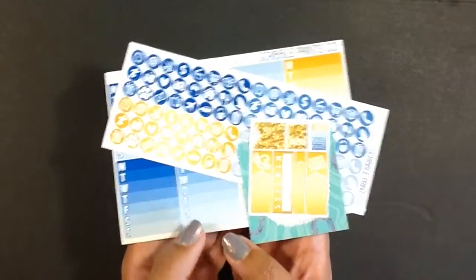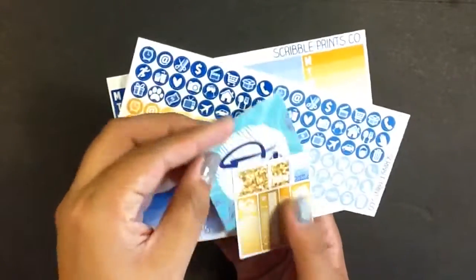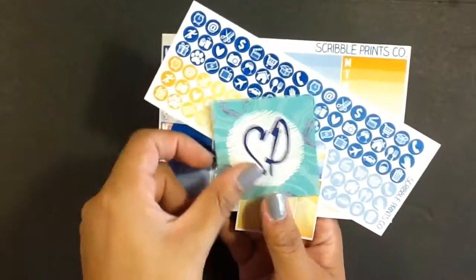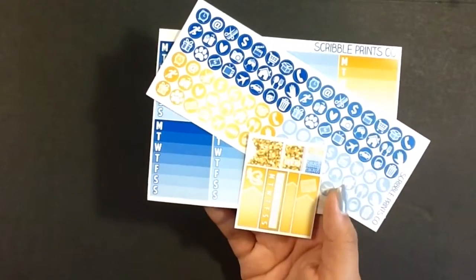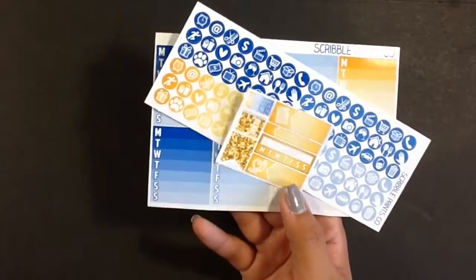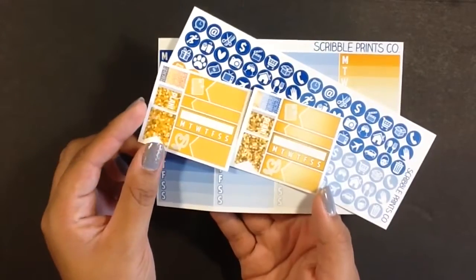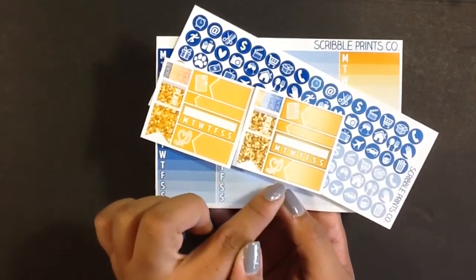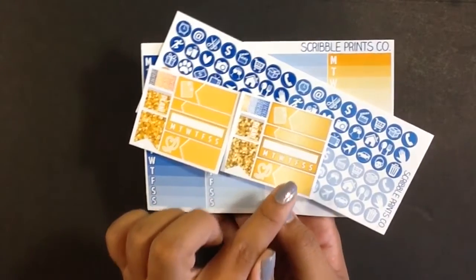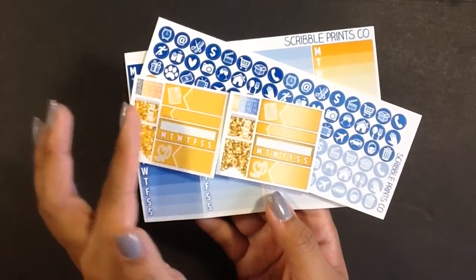Then I have the November items from Scribble Prints Co. First we have the same little note card and the freebie. The freebie might look super similar to the last one, but this is the November one. Just a little bit of a comparison here: the November colors that she picked are more gold than the orange colors of October.